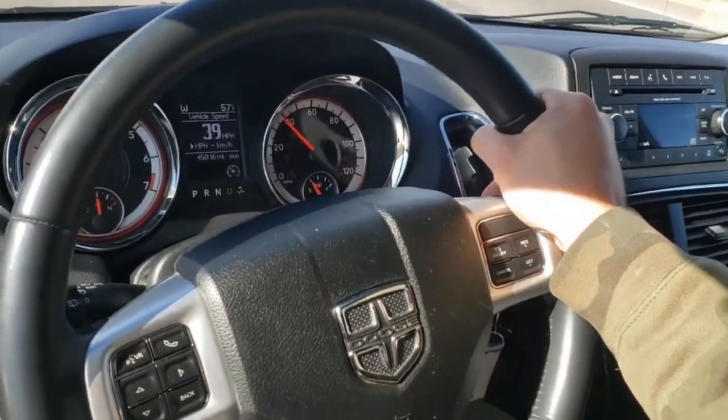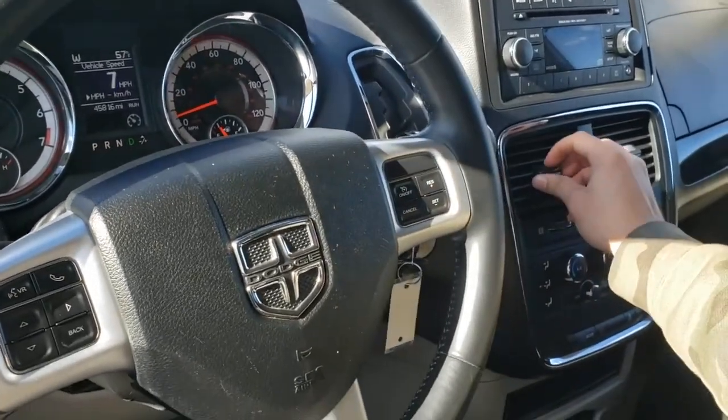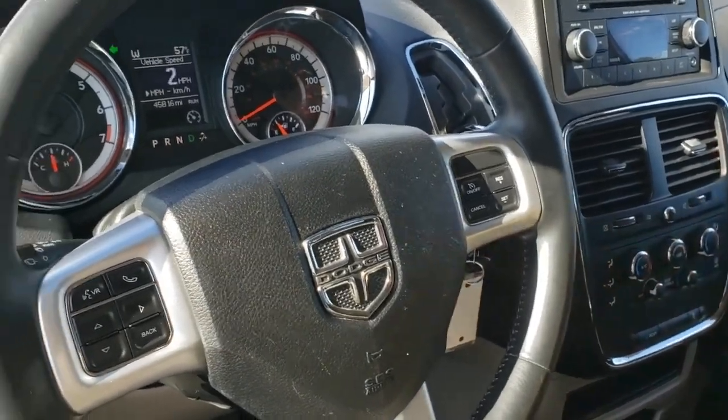A nice hard brake. No grinding, no squeaking, no unusual brake noise or vibration. So once again, exactly what we're looking for.